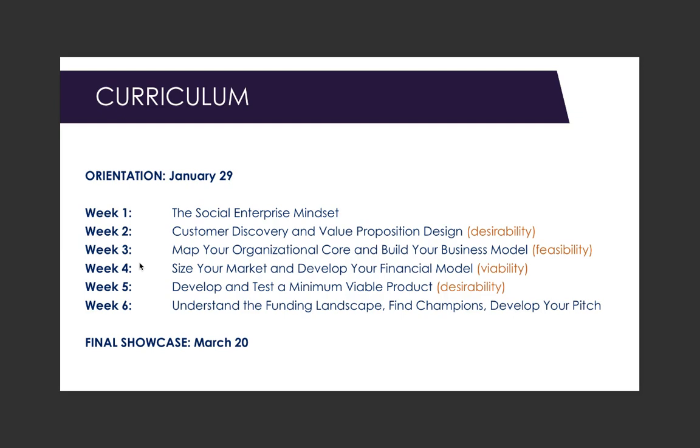In weeks 5 and 6, you will be then prototyping a minimum viable product or a basic prototype of your idea so that you again begin to validate the desirability of your innovation in the market.